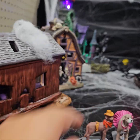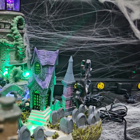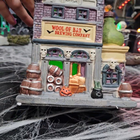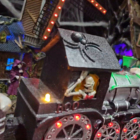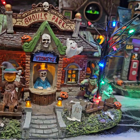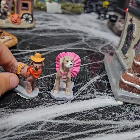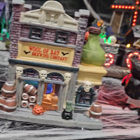big long hallway. Then right behind it is the barn, a little graveyard, a lighthouse, the wool of that, a brewing company, this train, a windmill. Here is like a Ghouls Park area where you can get your tickets. But I just wanted to point out these little dogs, one in a ballerina costume and then the other in a cowboy costume.